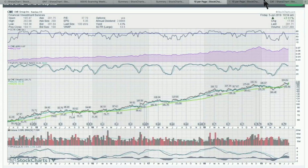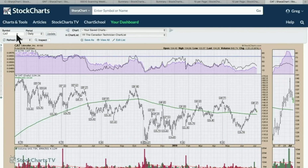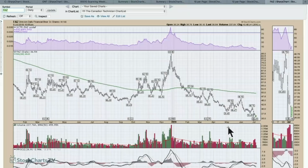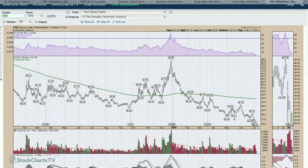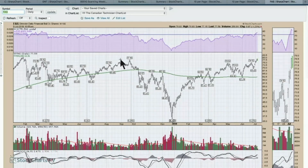And when we go look at something like FAS as an example, the 3 times, this usually magnifies the problem. This is the financial bear, and then FAS is the bull. What we want to watch here is that this is getting right at this level. If it was to start to fail, what are we watching for? That's what we're concerned about.